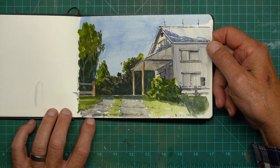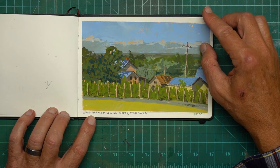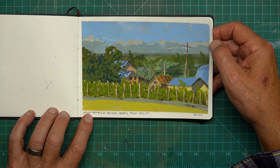This is the first place we stayed there, at Hummingbird Hills in Fultonville, New York, and this was way out in the country, and it was just beautiful rolling hills and scenery. And we stayed at a winery in Penn Yan, New York, right on the shores of Seneca Lake, and this is looking out at the far hills across the lake, but you can't see the lake.